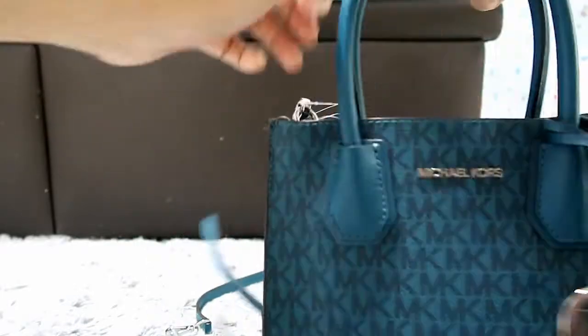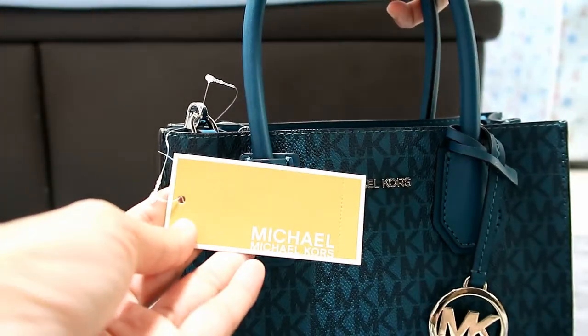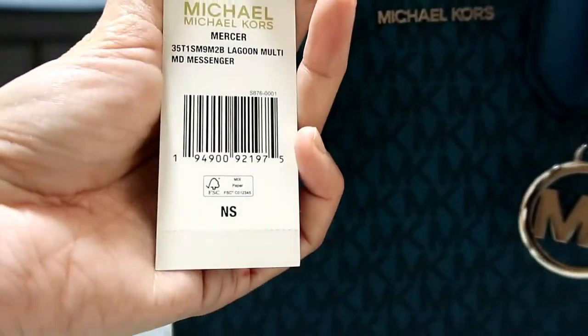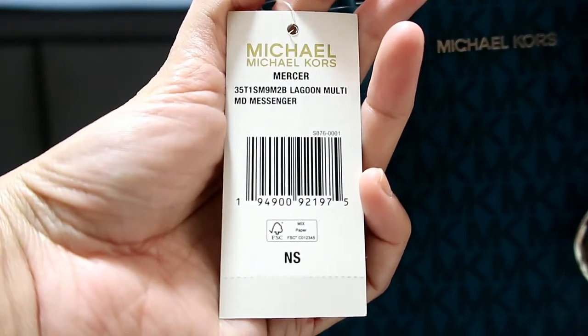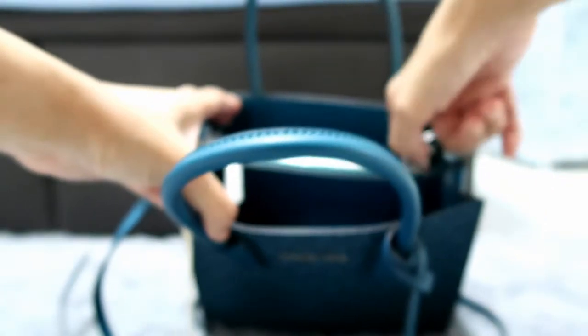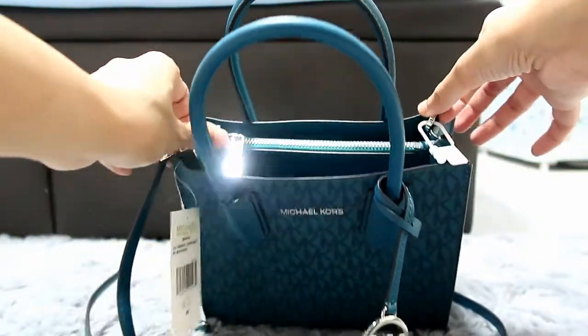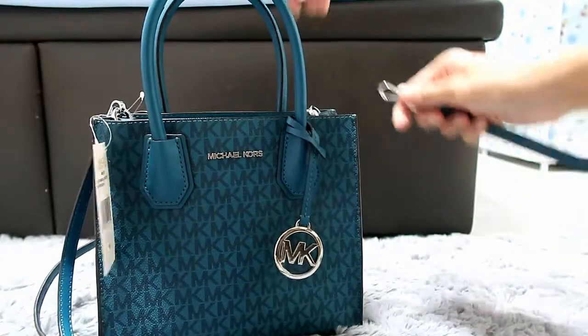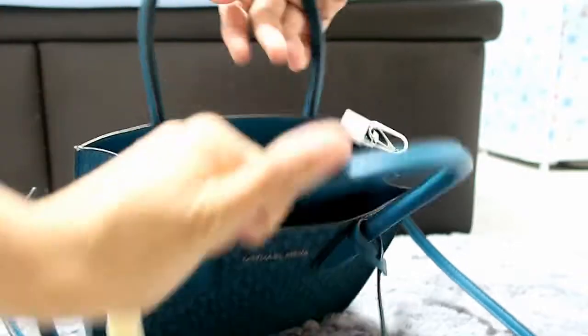Okay, so this is the tag. I'm not yet taking out the tag. So this is the Michael Kors tag. It says Michael Kors Mercer, yeah, Lagoon Multi MD Messenger. Okay, so let's open it. So it's just a basic one. So this is the D-ring, the silver D-ring for the long strap. Yeah, so let's attach it.